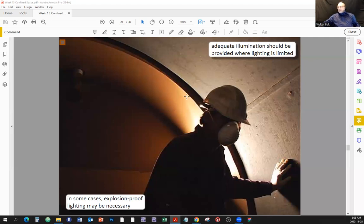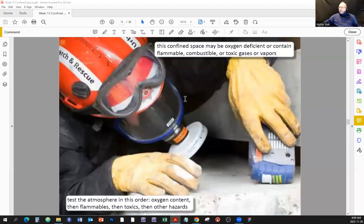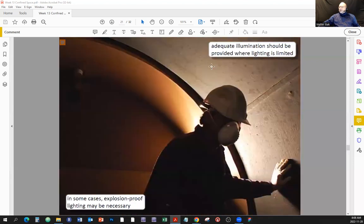Okay, so we were talking about the hazards and risks, or pretty much hazards. So here is the lighting, the configuration and lighting part of the confined space. What does it say here? Adequate illumination should be provided where lighting is limited within confined space. In some cases, explosion-proof lighting might be necessary.